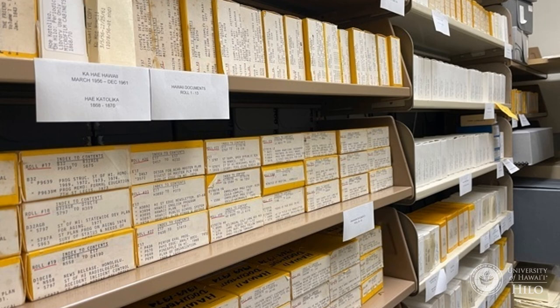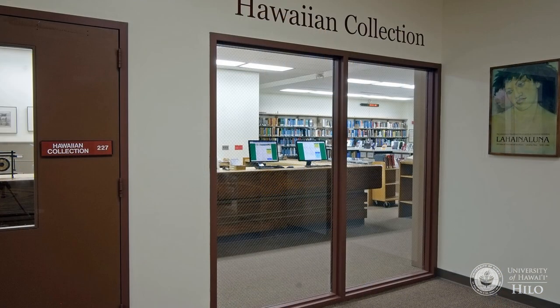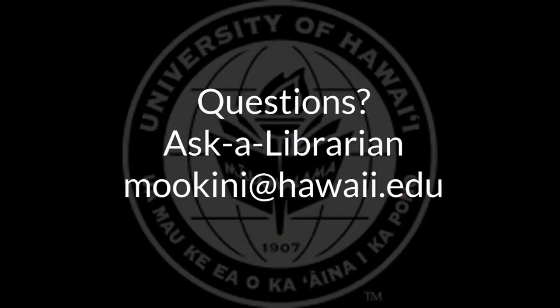Other restrictions may apply. If you have questions about the Hawaiian Collection, ask a librarian at Mookini at hawaii.edu.